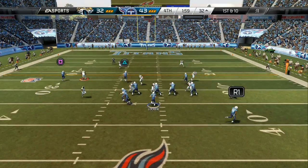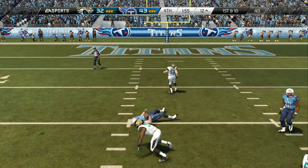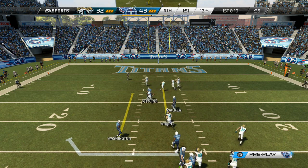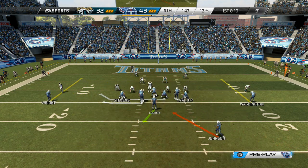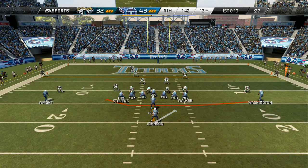First and 10. The Titans get a first down. Jim, the offensive coordinator's done a terrific job so far here today. He's got his team winning. They're in the red zone. Let's see how clever he's going to be on this call. First down following the long play.